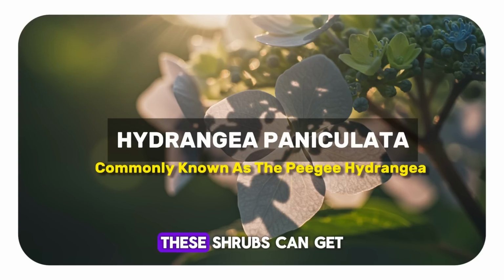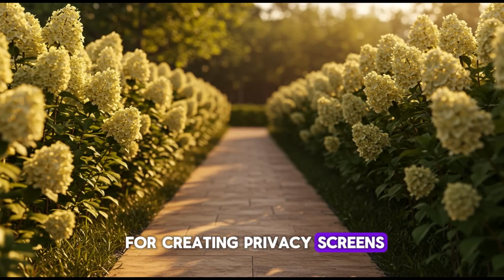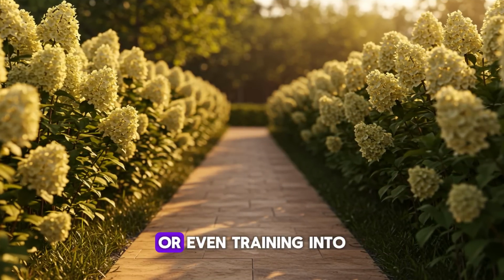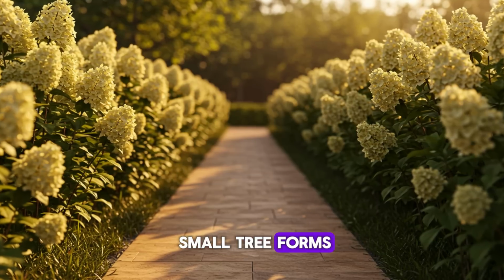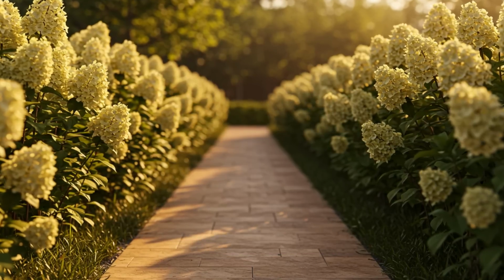On top of that, these shrubs can get pretty tall and dramatic, some varieties even reaching 6 to 8 feet high, which makes them excellent for creating privacy screens, adding structure to your garden, or even training into small tree forms. They're basically the multitaskers of the hydrangea world.